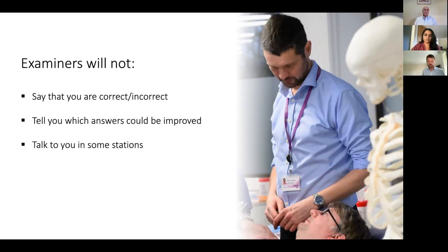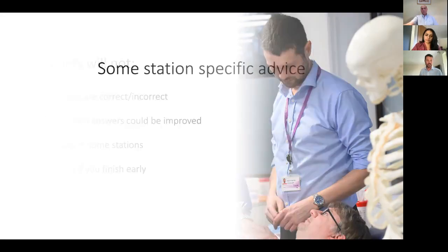Examiners will not talk to you in some stations. That's because they are there to simply observe your performance. And examiners will not talk to you if you finish early. So if you answer all the questions in a station in 6 minutes and there's 3 minutes remaining, then the examiner may say, that's the end of the questions. We now need to sit here in silence. Again, don't let that put you off. Try to think of something that takes you away from the exam and just allows you to relax before the next station.